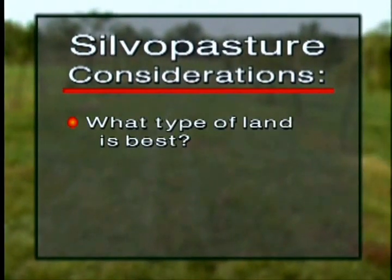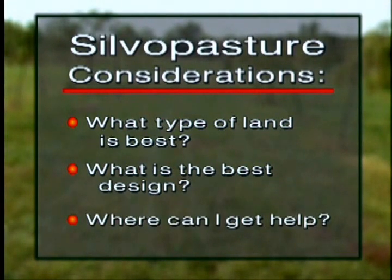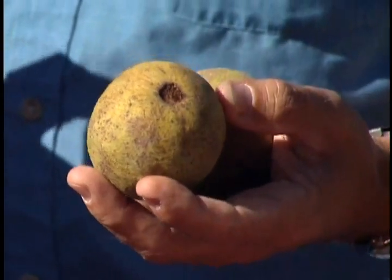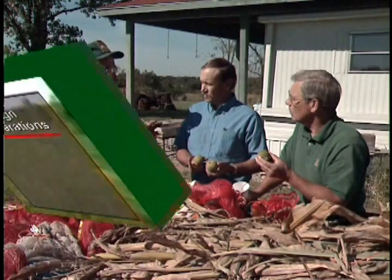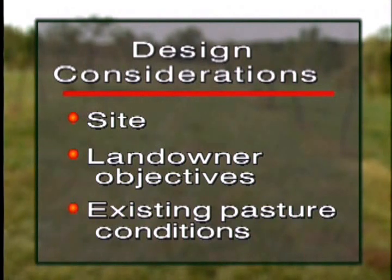What type of land is best for a silvopasture practice? What is the best design for my land? And where can I get help in designing my silvopasture practice? A silvopastoral practice can be established on any land capable of simultaneously supporting tree and forage growth. However, this practice needs a relatively large land base to sustain timber and livestock production continually. Getting local technical assistance, such as from the Cooperative Extension Service, Natural Resources Conservation Service, or State Forestry Department, is essential to develop a silvopastoral practice matched to the site, the landowner's objectives, and the existing pasture conditions.